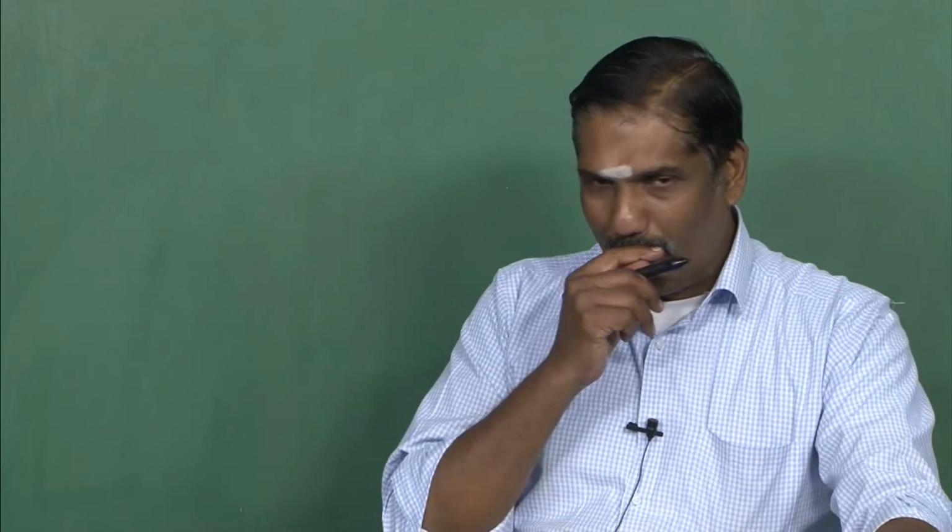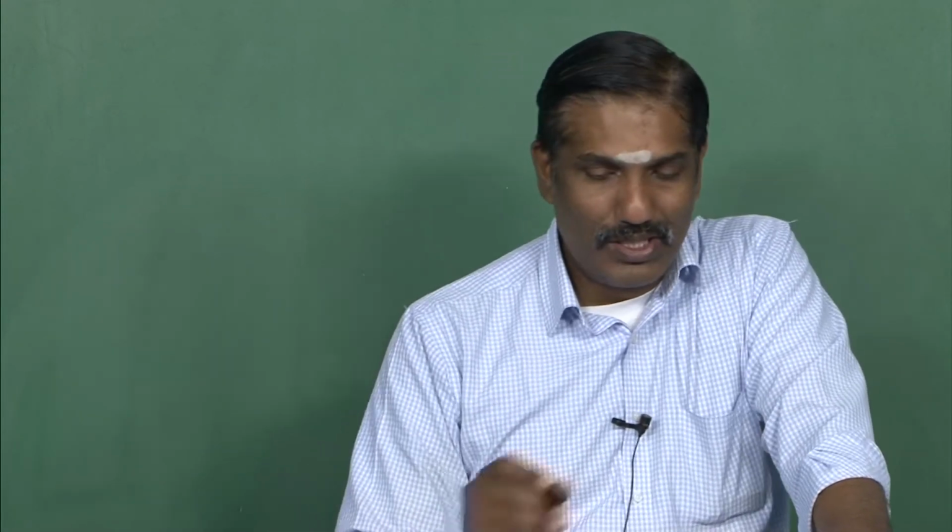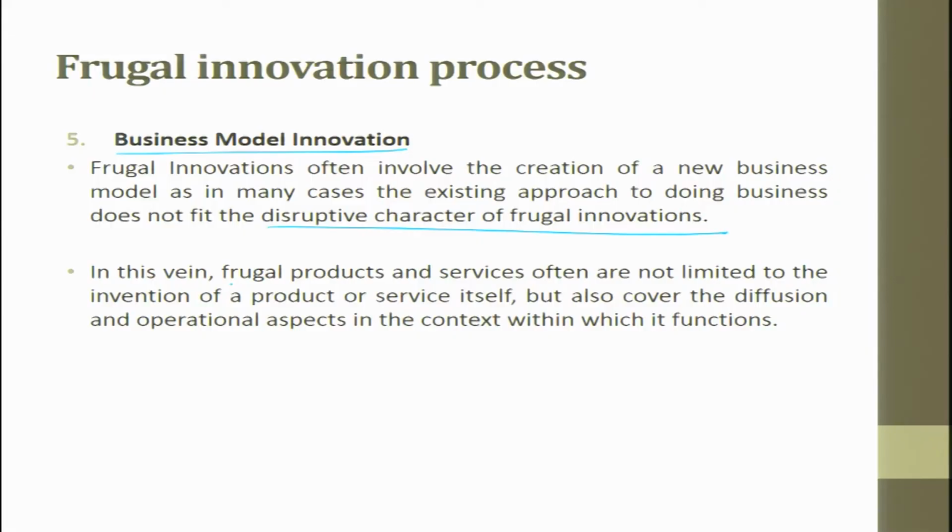Ola and Uber are a new business model innovation. Okay, people are able to afford the solution or the service, whatever they take, and it is a sustainable solution. The driver gets the salary, the customer pays the money either digitally or through cash. He has the freedom and he knows the waiting time, he knows the route the car travels, everything is known to him. So this is a business model. In this vein, frugal products and services often do not limit themselves to the invention of a product or service itself, but also cover the diffusion and operational aspects in the context in which it functions.